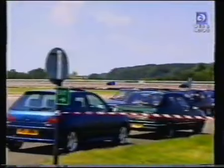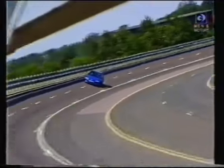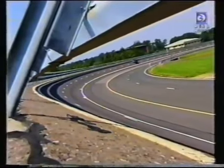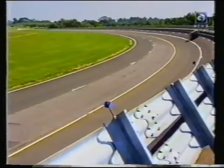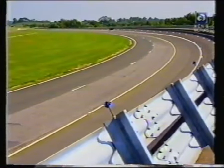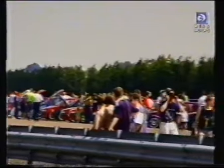I've just been going around the high-speed circuit here in the 306 GTI and the 106 GTI. Like 140 miles an hour, going around the bank corners at 125 to 130. When you're racing, you're used to dicing wheel to wheel at 130, 140 miles an hour. Then you get on the motorway on the way home, down the M6, down the M25, and you think it is totally safe.